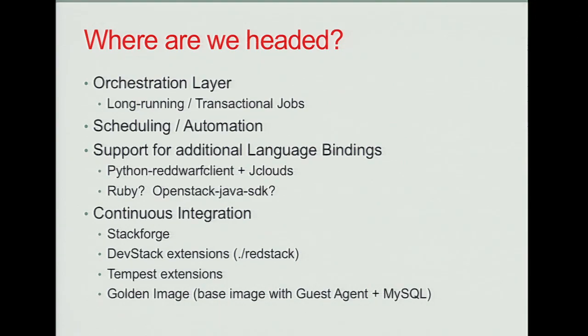Okay. So where are we headed? We have a roadmap as far as the feature set goes within database as a service, and we want to support things like master slave. We want to support things like automatic failover, right? We want Red Dwarf to do some of these things for us. So what's lacking at this point is an orchestration layer. What I want to be able to tell Red Dwarf is, hey, go create me a master, go create me a slave, and configure each one to talk to the other. And if anything fails in between, I want you to roll everything back. So we're trying to build that sort of layer within Red Dwarf, something that can do transactional, long-running processes.